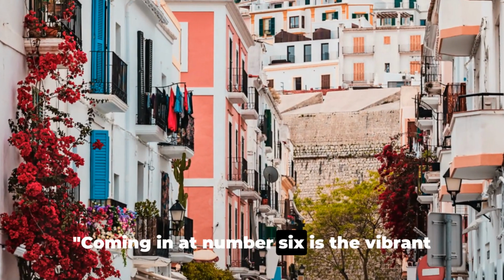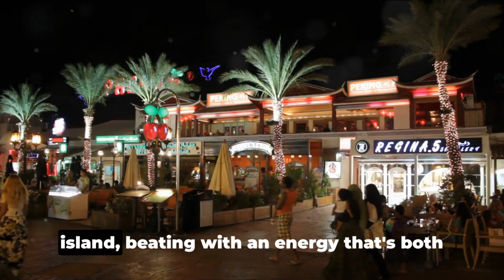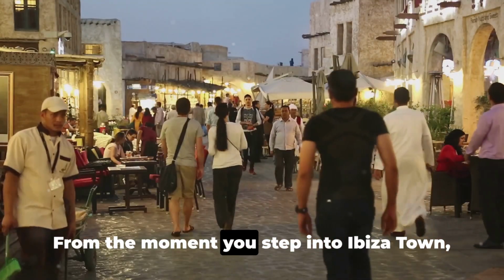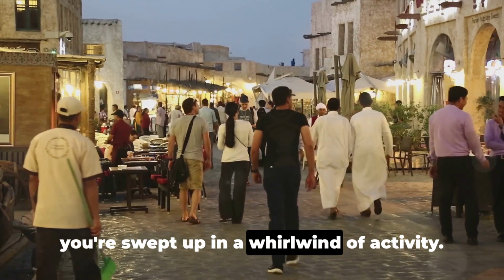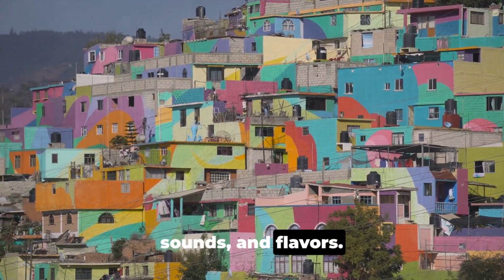Coming in at number 6 is the vibrant Ibiza Town. This lively gem is the pulse of the island, beating with an energy that's both contagious and captivating. From the moment you step into Ibiza Town, you're swept up in a whirlwind of activity. The streets are a kaleidoscope of colors, sounds, and flavors.